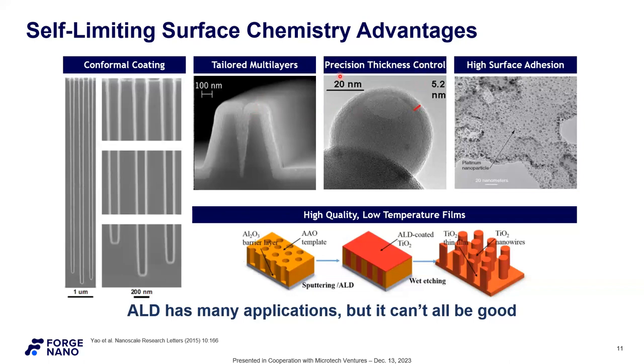The next is precision thickness control, which also falls under the category of uniform film coating or pinhole-free coating. Again, Forge does a lot of powder ALD, so we get a bunch of cool images. Here's one of a roughly 50 nanometer particle that has about 5 nanometers of ALD coating. If you notice, the ALD coating has the same thickness all the way around the particle. There's no cracks, there's no pinholes. This gives a very well adhered, dense coating.